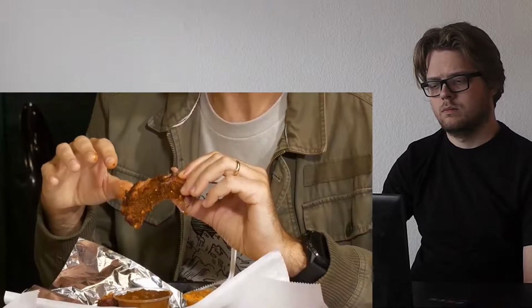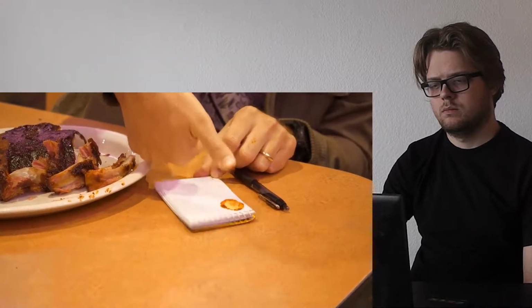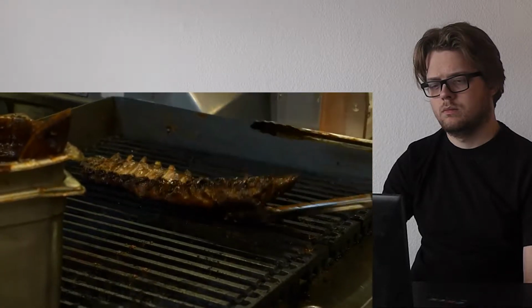The rub's got like a Greek seasoning spiciness to it. I'm also going to know it's Leonard's because of the grease from the rib in Memphis. Leonard's is known for its sauce. Our sauce. Pull it off and it's ready to eat.